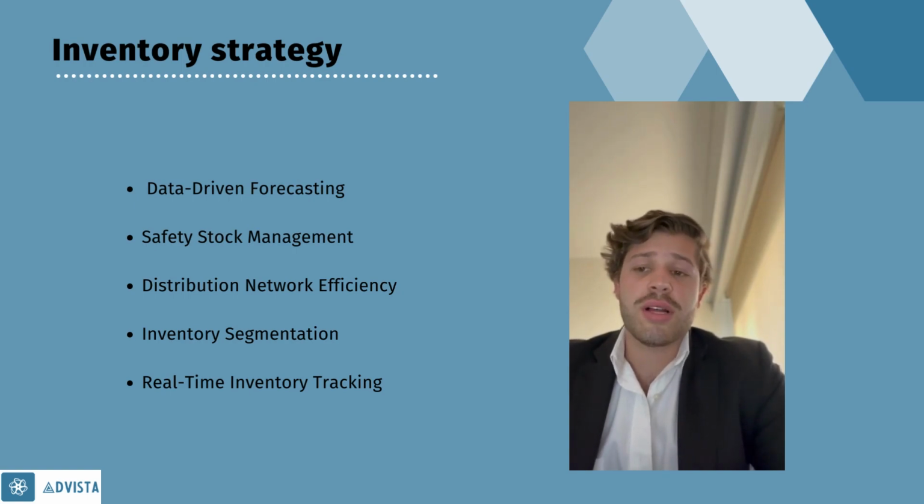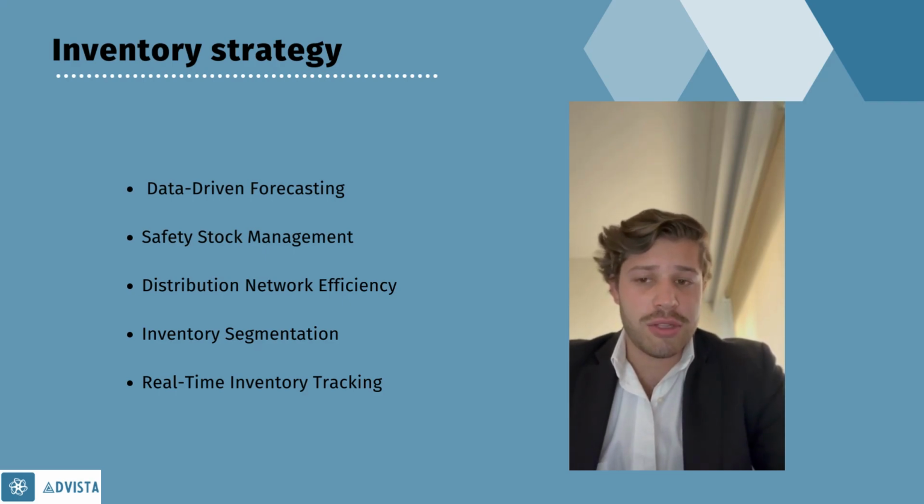And the last one is real-time inventory tracking. By implementing a state-of-the-art inventory system, AdVista achieves transparency across the supply chain, enabling timely decisions to adapt to market changes and maintain ideal inventory levels.